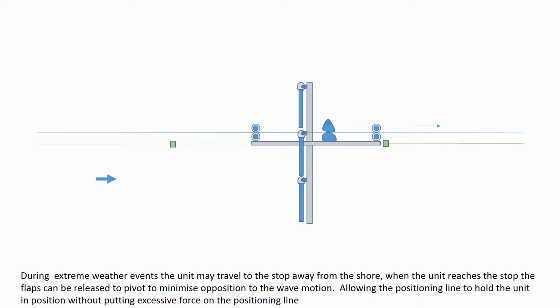During extreme weather events, the unit may travel to the stop, which is away from the shore. When the unit reaches the stop, the flaps will be released to pivot to minimize opposition to wave motion, allowing the positioning line to hold the unit without putting excessive force on the positioning line.